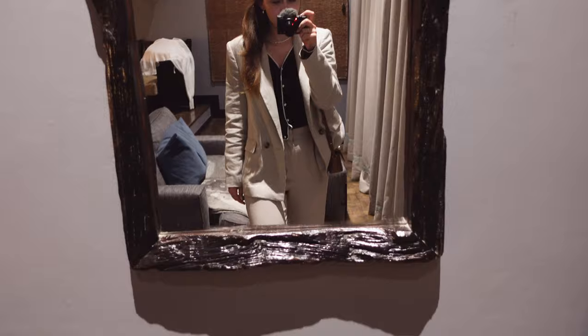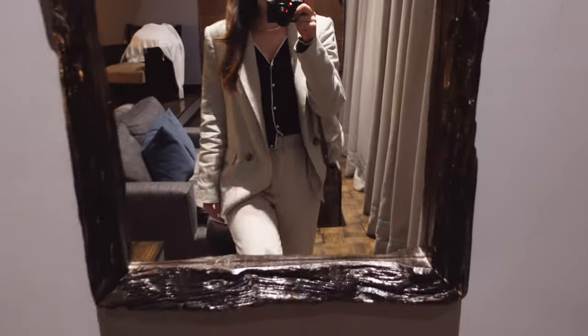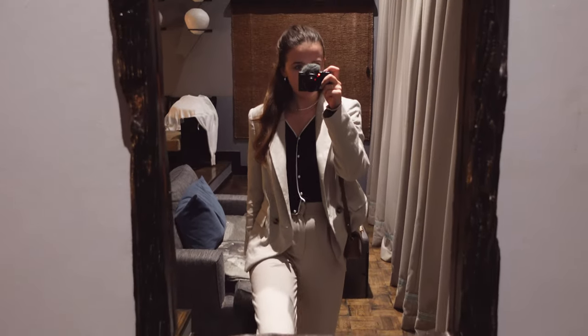This is what I'm wearing for dinner. A little jumper, because it's a little bit chilly. Blazer. My Abercrombie trousers, which I love.